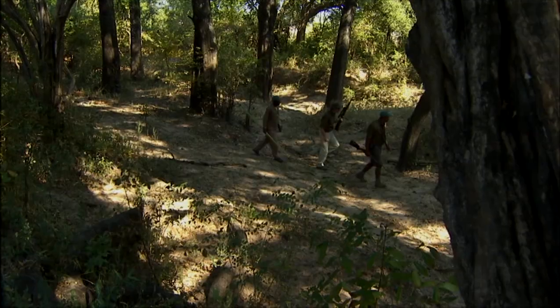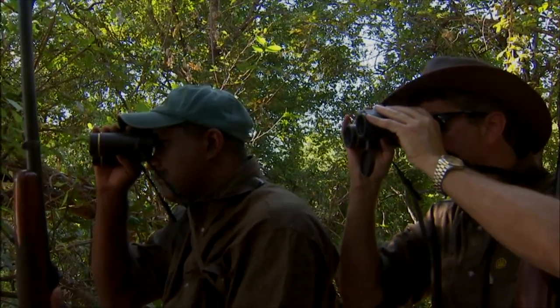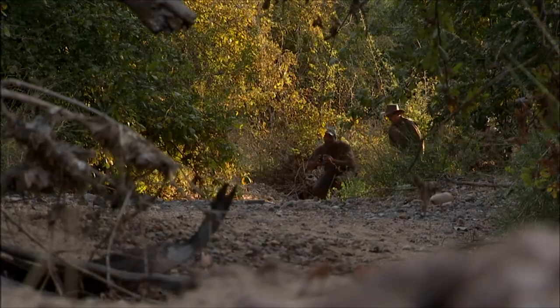You've got to really sift through cover as you're working those dry riverbeds and just glass and glass and glass. And sooner or later, you're going to pick up the turn of a horn of one of these beautiful little antelope, and that's it.